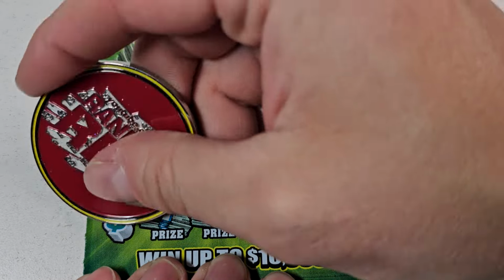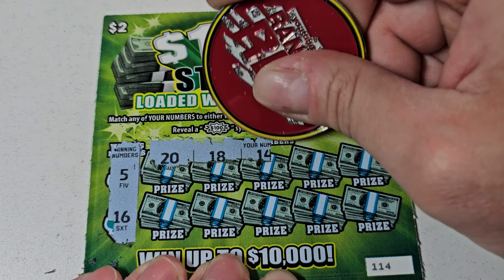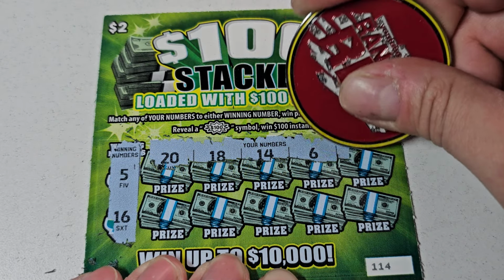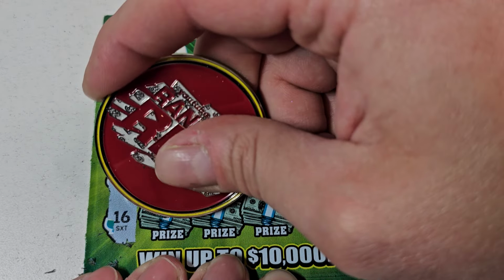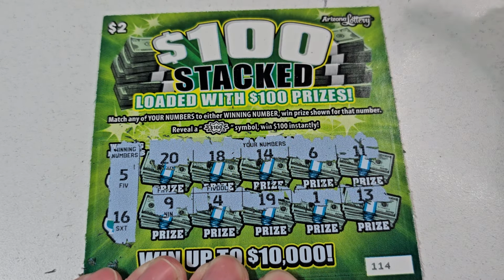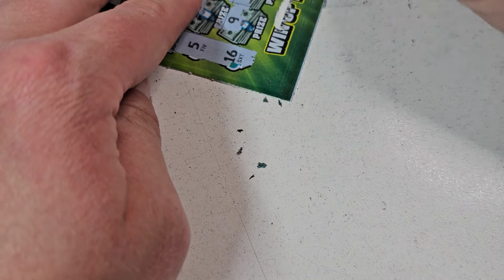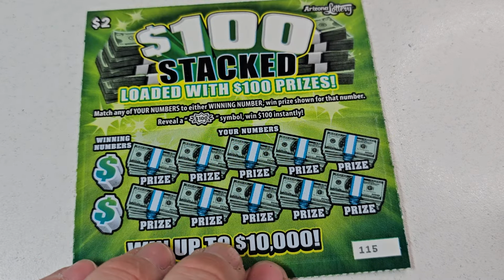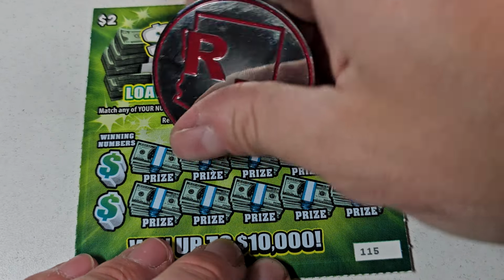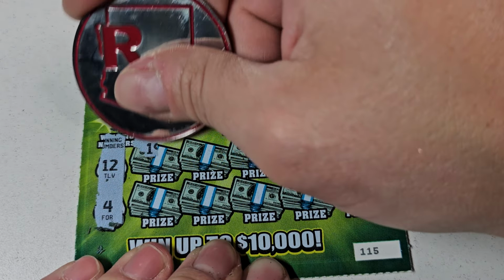Ticket 114. 5, 16. Nope. All right. Ticket 115. Come on. Let's flip to the chrome side. Let's get a little shiny with this. 12-4.